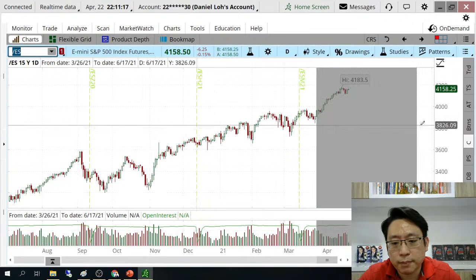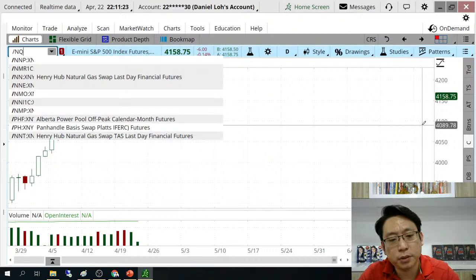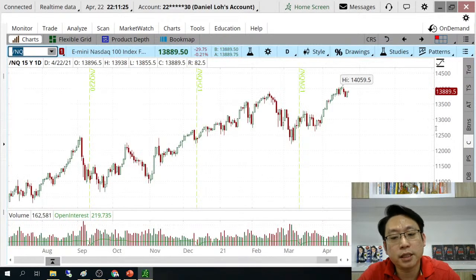S&P 500 similarly, resistance area around 4,002 to 4,003. And Nasdaq Composite, definitely 14,000 is the resistance, to be in the double up figure.